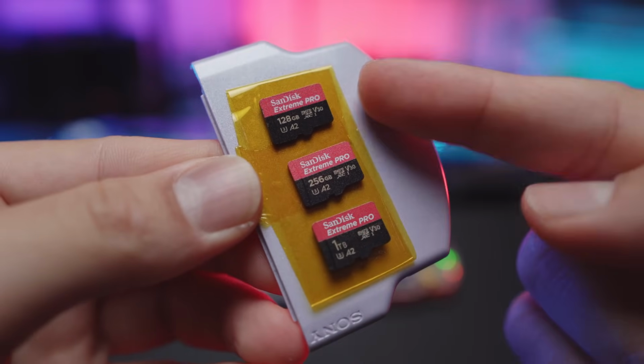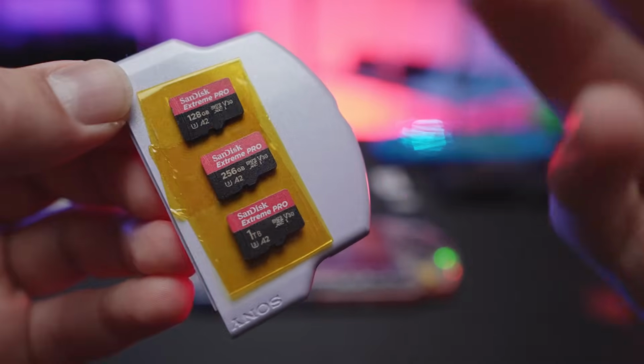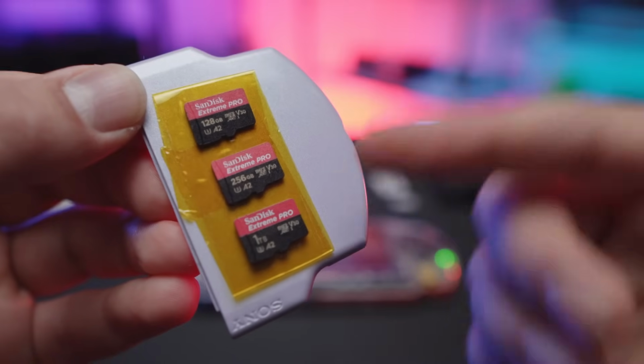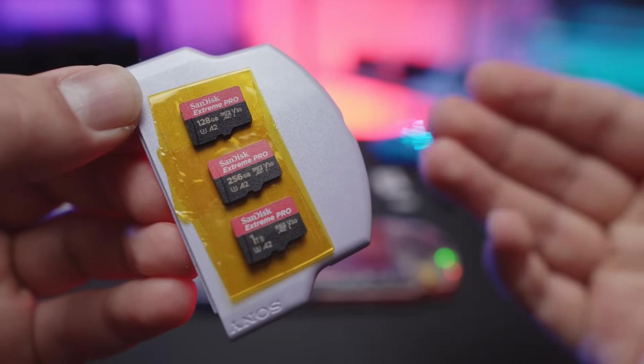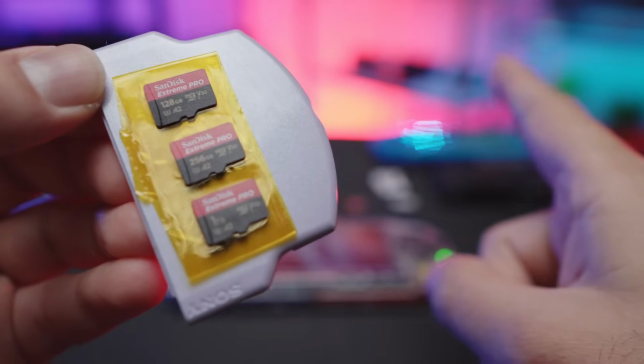You see, I tested 128, 256, 1TB, and even a 1.5TB, which I ended up returning. And yes, with the use of ZZ Blank and GUI Format, I was able to format all these three and get them to read and work on the PSP, to the point where you can actually see a higher storage above 128, as well as loading up some files, but we'll get back to that in just a bit.